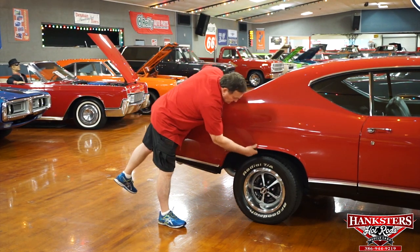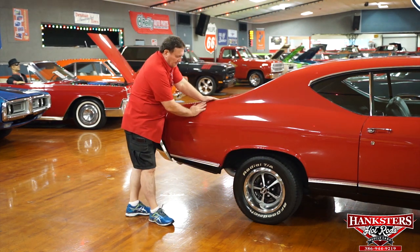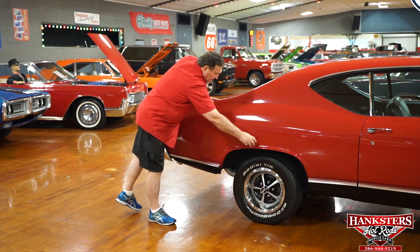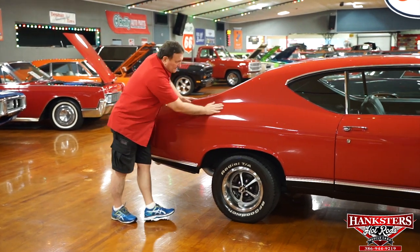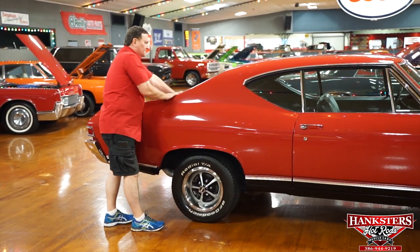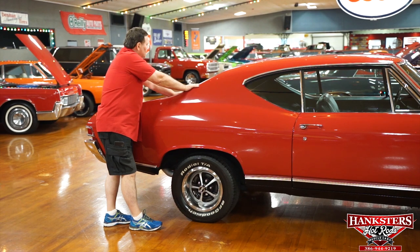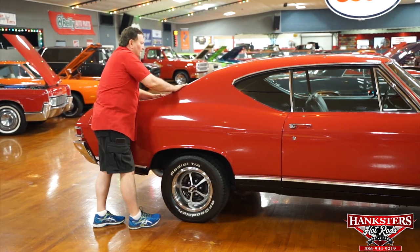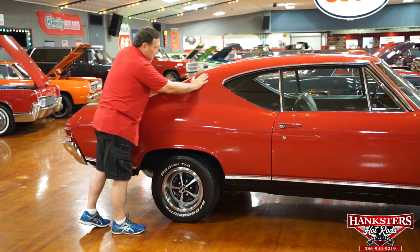Again, no tin, no Bondo, just as nice as you'd want to find. Nice tin quarter panels, just the way they should be. Really nice paint on this car. Everything fits together as it should. And just a really nice paint job on the car. Trim around the back window. No dents, no marks whatsoever in it. Just as nice as can be.